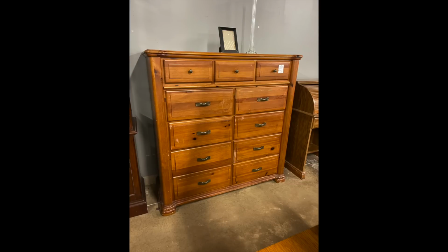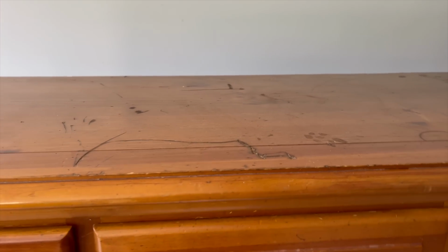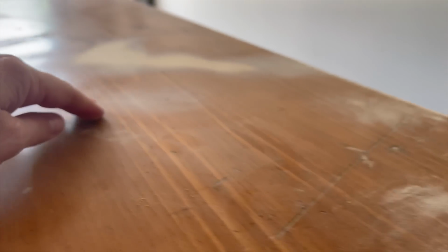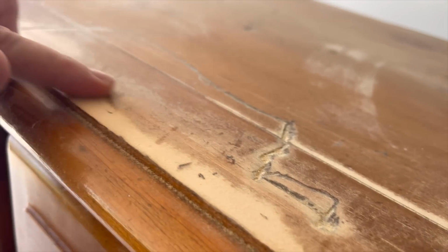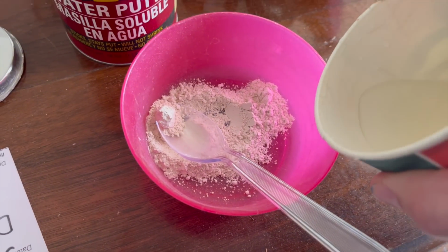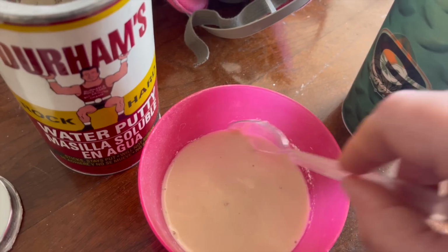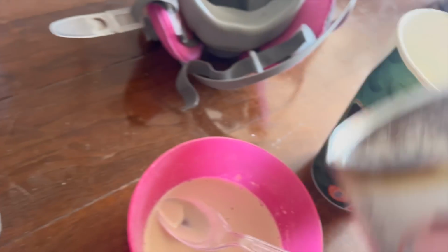So here is a reminder of what this bad boy looked like at the thrift store. When I got it home, I did a little once over and sanded off as much as I could of the particle board that was coming off and just the top level injuries. But you can see that there are these incredible gouges in the top. So what I did is I mixed together some Durham wood putty, and I forgot to read the instructions because here I am trying to hold my phone in one hand, and it's way too watery, but I just kept adding more powder until the consistency was right. And I filled in the gouges and then went back over with the orbital sander.